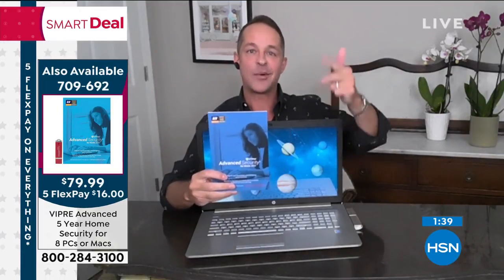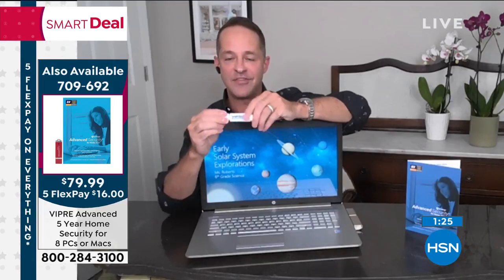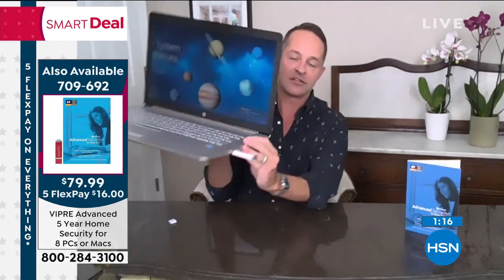So this is Viper. Viper is antivirus, anti-spyware, anti-malware. It has machine learning built in, and artificial intelligence, so it just gets smarter and smarter. Here's the down low on Viper, if you will. It protects eight computers for the life of the computers. All you do is open it up and pop it into your USB port. There's three USB ports, and you let it load. You guys might be able to see it's blinking red right now because it's loading.